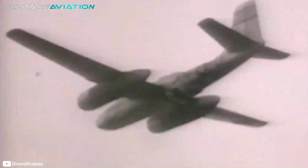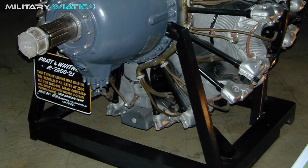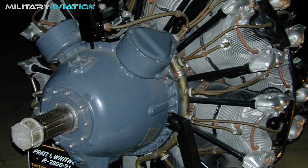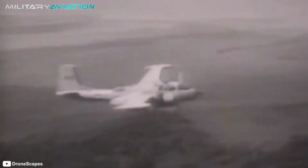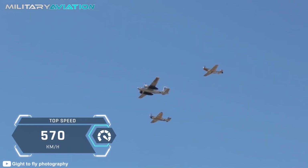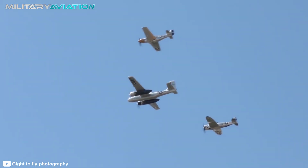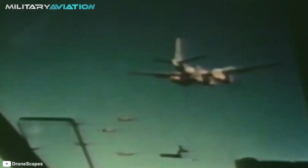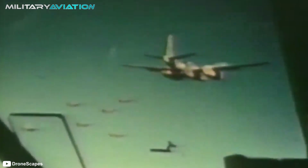Its empty weight was 10,300 kilograms but could take off with a maximum of 15,900. It achieved this with its power plant consisting of 2 Pratt & Whitney R2800 radial piston engines, which also gave it unmatched performance. The Invader could reach speeds of 570 kilometers per hour, with a climb rate of 6.4 meters per second and a ceiling of 6,700 meters. Additionally, it had a combat range of 2,300 kilometers.